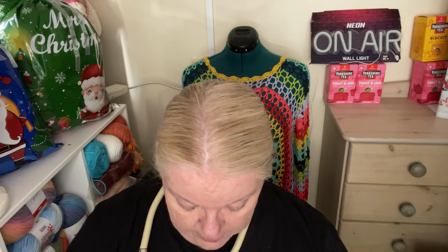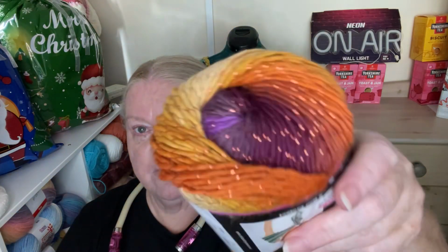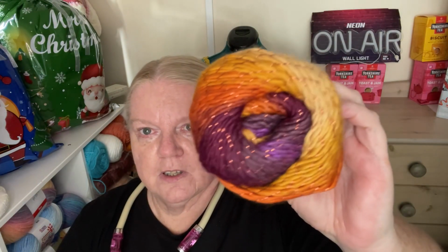I made quite a lot with the underwater rainbow, and there's another colour coming up that I made stuff with as well, which was my favourite until I discovered underwater rainbow. So this one, Golden Sunset, really, really beautiful. Look at those colours, they're perfect for winter, aren't they? Add that little bit of sunshine.